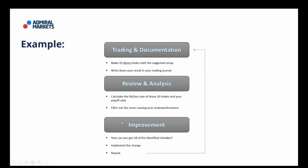Remember what we just went through here with this editor. We filter out the areas which are causing underperformance. So, for example, you might find out that you did not take this or that signal because you didn't feel comfortable doing that. And in the end, it turned out that the trade would have been a winner, which would have turned your whole experiment of those 20 demo trades into a winning experience. While not taking the stop loss here because you thought the market would turn around or something caused a loss which exceeded the anticipated loss you were willing to take, making this, again, unprofitable.